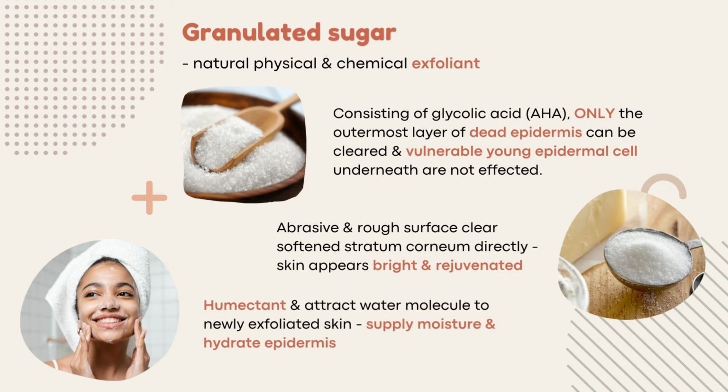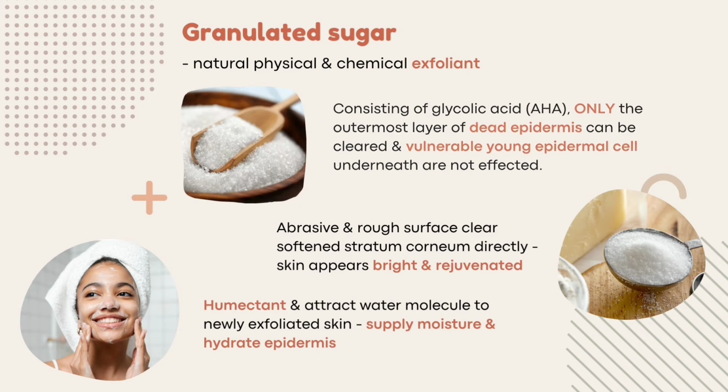Granulated sugar is a natural physical and chemical exfoliant. Consisting of glycolic acid AHA, only the outermost layer of dead epidermis is cleared and vulnerable young epidermal cells underneath are not affected. Its abrasive and rough surface clears and softens the stratum corneum directly for skin to appear bright and rejuvenated. It is a humectant and attracts water molecules to newly exfoliated skin to supply moisture and hydrate the epidermis.